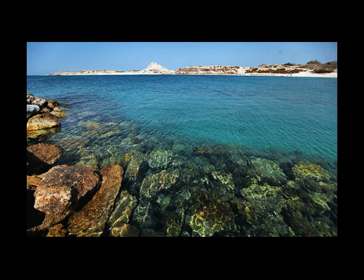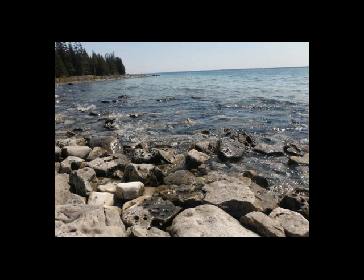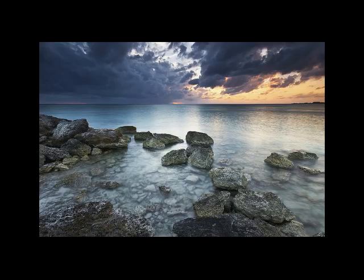How about these comparisons of the rocks on the shore of Abu Musa, the shore of Flowerpot Island, an island in Georgian Bay in the province of Ontario in Canada, and Dead Man's Reef on Bahama Beach, located at West End on the Grand Bahama Island.